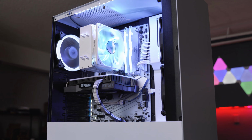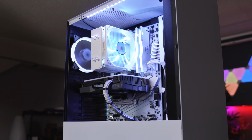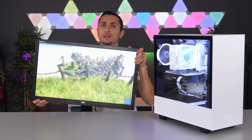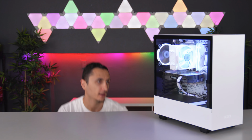I mean, the case has plenty of airflow, and the 3 fans do a good job on keeping the components nice and cool while keeping the system very silent. This is how quiet it is on full load. I'm actually running Heaven benchmark right now. Let me show you guys actually. This monitor is huge. So yeah, it's running Heaven benchmark. It's on a loop right now. And this is how quiet the system is.